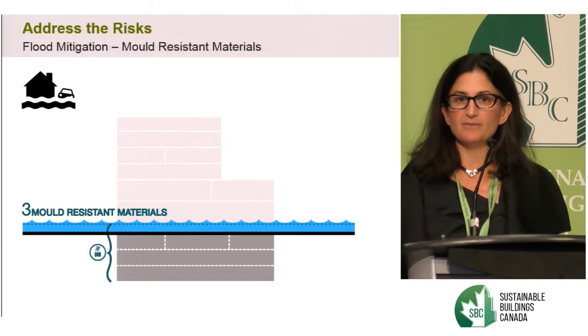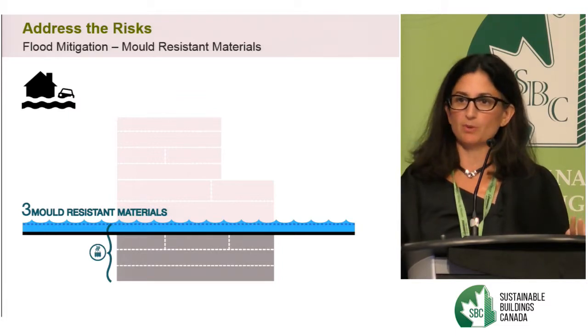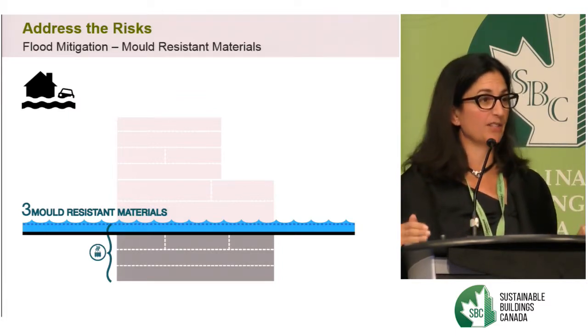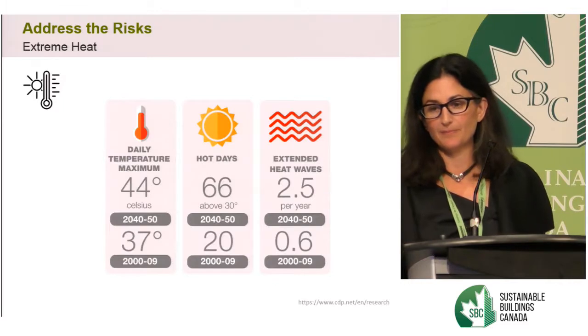I know when they did the Don Valley Brickworks, there was a lot of thought put into the height of the electrical outlets, what kinds of materials were there that could weather, because they went in there knowing that this area was subject to flooding, and that changes the way you think in terms of design and materiality.